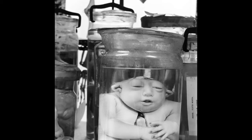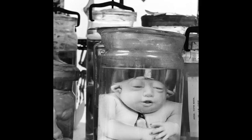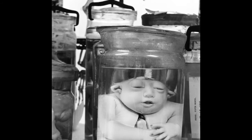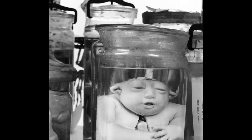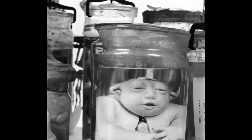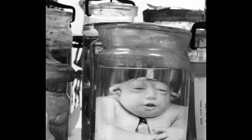In the collection are some remarkable specimens, including this one, which is called an anencephalic dwarf. This fetus, it was a full-term delivery, but his brain never developed. Part of the defect is that the skull never closed over the brain. So this child would have been dead at birth or shortly thereafter.